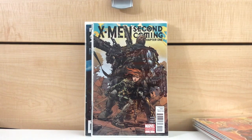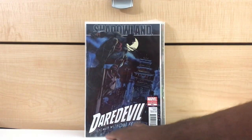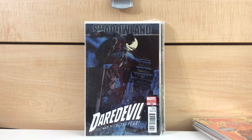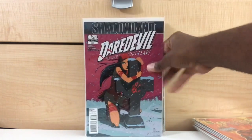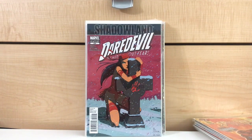But it was interesting enough to buy. Okay, so we have Daredevil number 508. This is a second print variant. I remember this book was hard to find for quite some time. And also, we have Daredevil number 509. This is another second print variant cover.